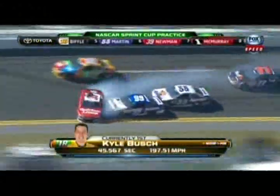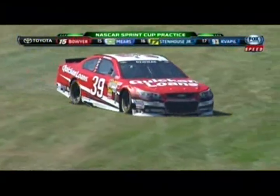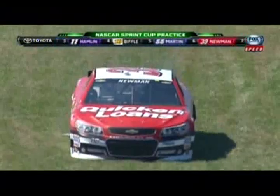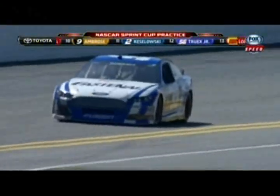Matt Kenseth. Trouble. Here we go. Newman's around off the front bumper of Edwards. Mark Martin gets away. I think Mark may have survived that one. Thank goodness, because that's his third car. Newman looks like he's all right, got a little damage. And that was with just 5 cars in that drafting group. We see a good bit of sheet metal damage to Ryan Newman's Chevrolet. That's one of our fast qualifiers right there. Yeah, he qualified 4th, starts outside pole in the second race.